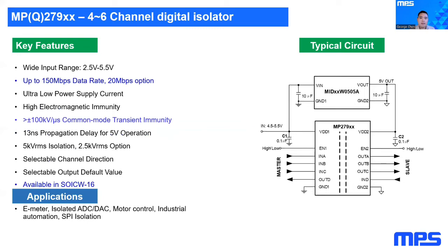The next device is the MP279XX family, which is our 4 to 6 channel digital isolator family. As I mentioned earlier, the last two digits of this family denote the number of forward and reverse channels. This device can work with data rates up to 150 megabits per second, with a lower 20 megabit per second option available as well. This device can meet either 5 kV RMS isolation or 2.5 kV RMS isolation and is available in a small SOIC 16 widebody package.